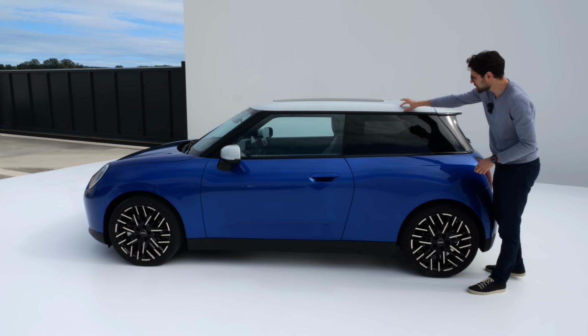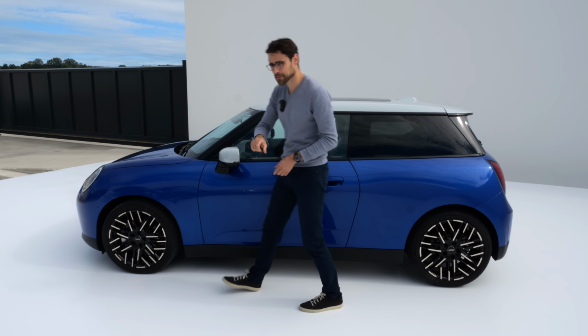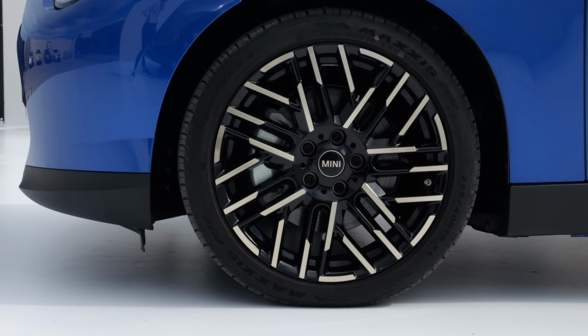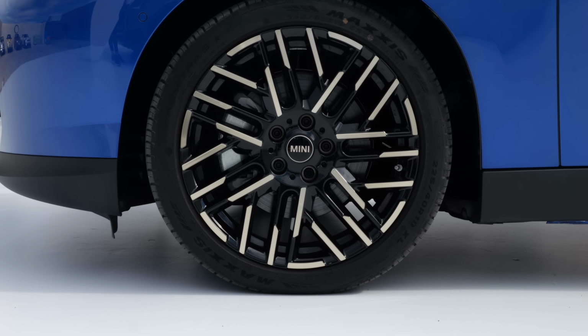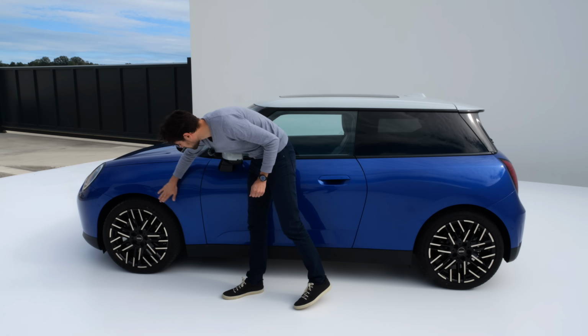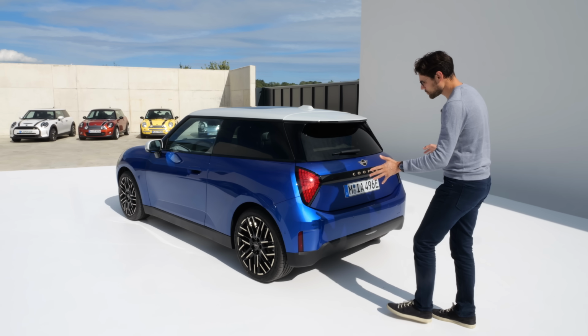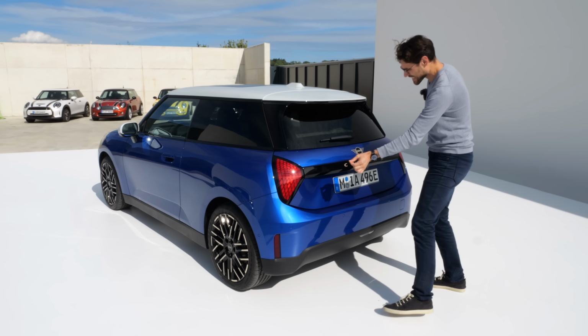And you can also get this contrasting roof. Wheels start from 16-inch. These are the biggest ones, 18-inch in a massive styling. I think it looks pretty cool. And also here you can see there are no contrasting wheel arches anymore, everything in vehicle color. Towards the rear we also see a very reduced look, simple and clean.